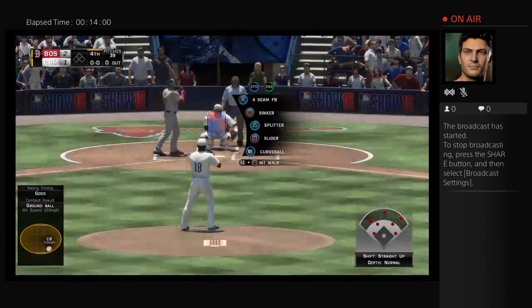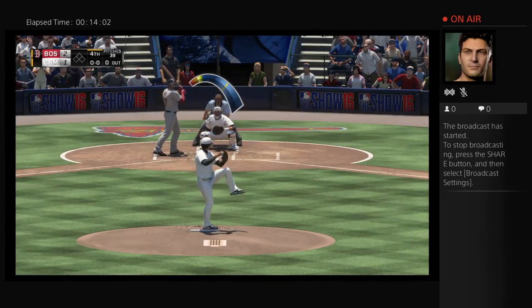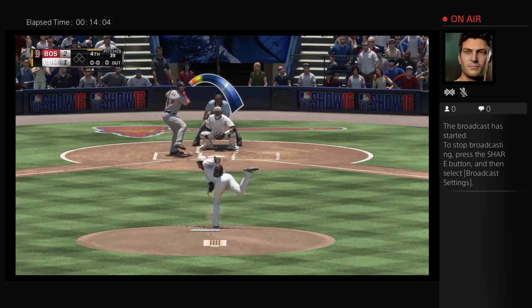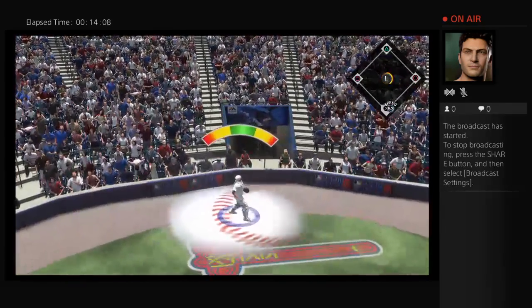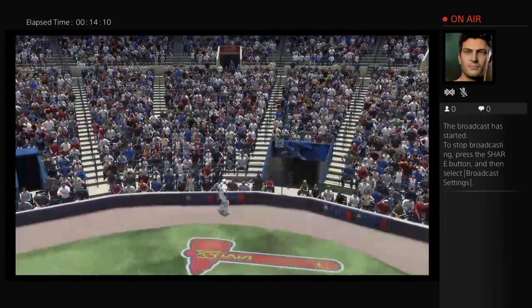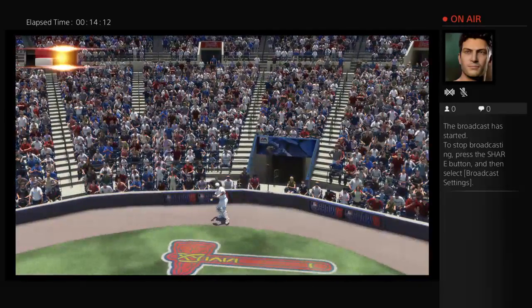Travis Shaw is ready here as we begin the top of the fourth. Third baseman, Travis. Swinging, a high pop-up straight back, though it looks as though he'll have room back there. And taken in out there for the first out.